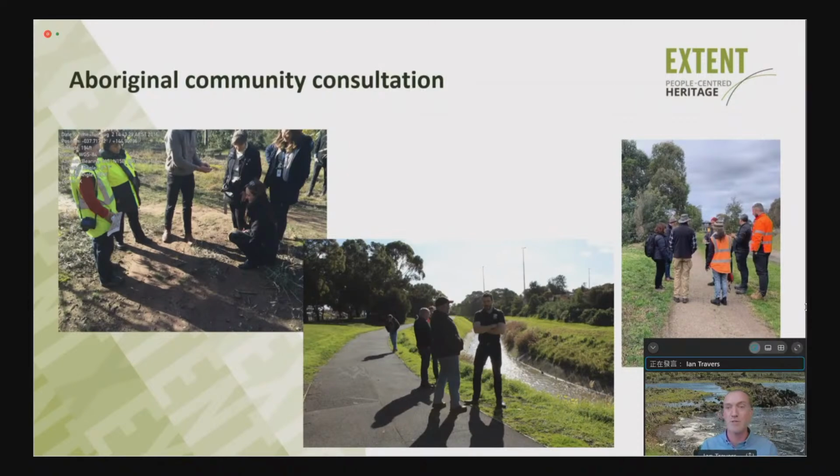So the plan is to introduce rocks to create more of a curvilinear route rather than the straight flow that the drainage system has created, because it's more conducive to renaturalization and slowing of the water.